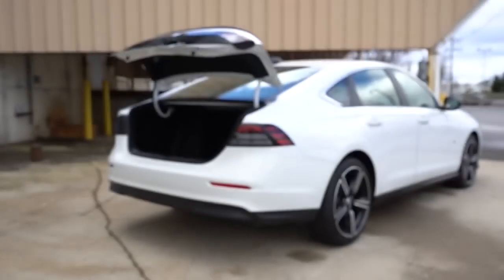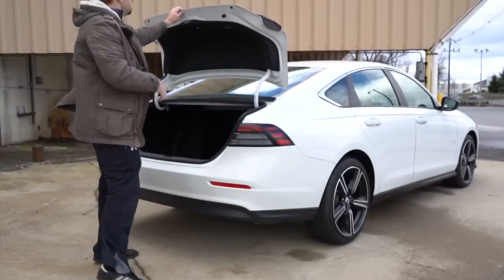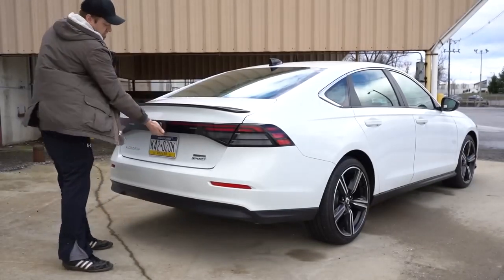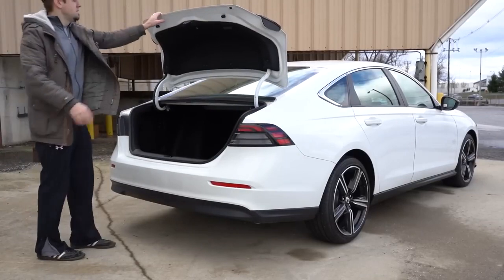All right, now that we are around to the back of the Accord, when it comes to opening that rear trunk, it actually is a self-opening trunk. So I'm just simply going to press the button on the key fob here. There is a button by the driver's side, kind of left foot, and the button on the trunk itself. But once opened up, cargo capacity comes in at 16.7 cubic feet.